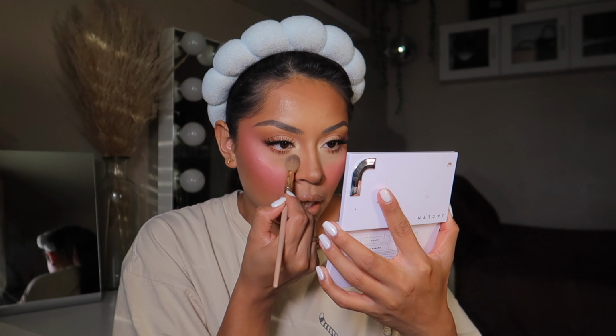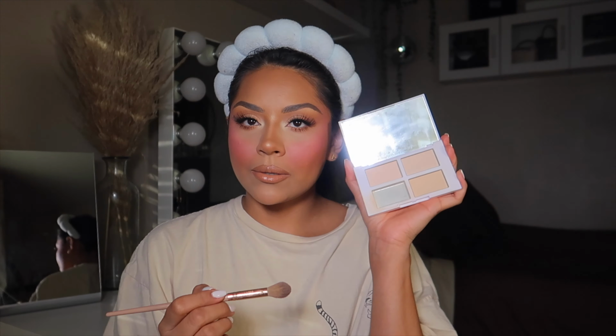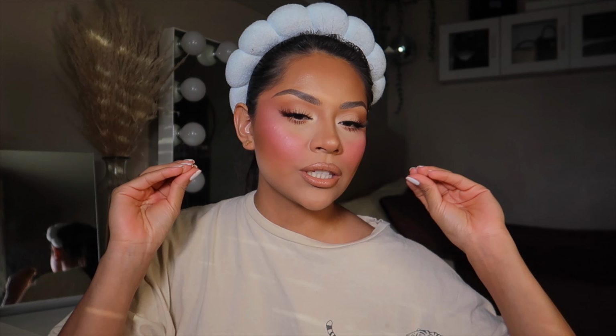Look at that. So pretty. And you guys don't have to do this, but I take this highlight powder from Jaclyn Hill Cosmetics, and I add a little bit right there too, so it looks like I'm chiseled. But yeah, you guys, that is pretty much it for my base routine. Like I said, I do this every single time I go out. Every time I have an event to go to or anything like that, I always do this base. I feel like it never fails me. And if it does, it's because I didn't prep well and I didn't do my skincare right.